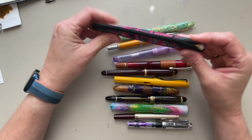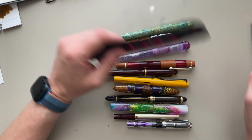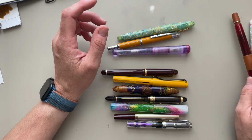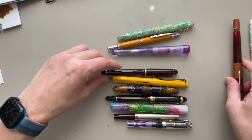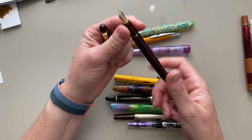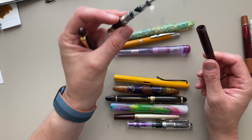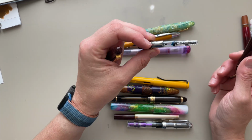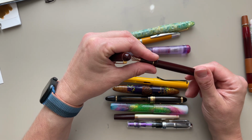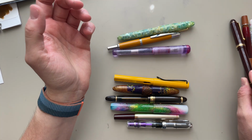So I'm going to unink this one. This one has been inked for almost 3 months. I refilled it. This one is going to go. There's basically nothing left. This one is really saddening because I just inked it up in July and I filled up the converter basically all the way and it's empty. I really love using this pen, as you can see, but it only lasted me this month.